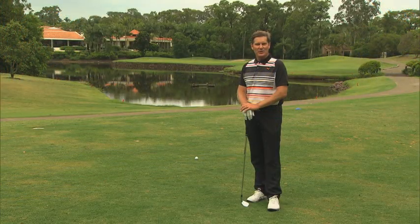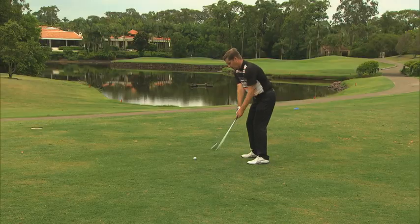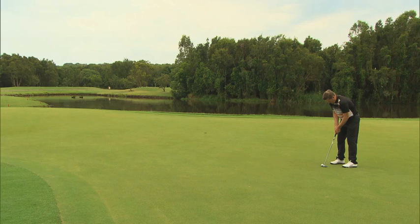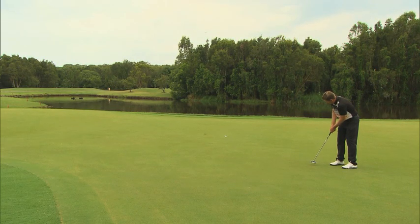Welcome to the 4th hole at Noosa Springs. A short par 3 measuring 140, and although it may be the shortest par 3 on the golf course, it often plays the toughest because, as you can see, it's full water carry all the way to the green, and quite often a tee shot finds a watery grave.